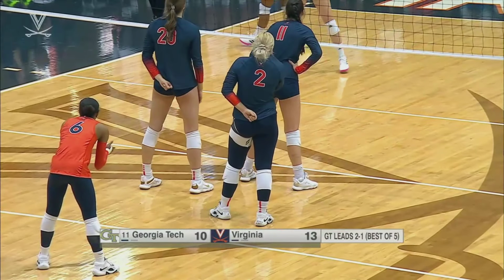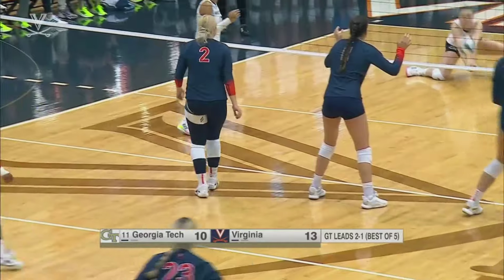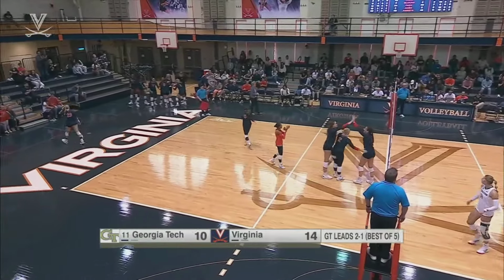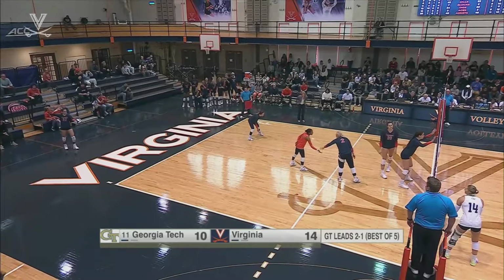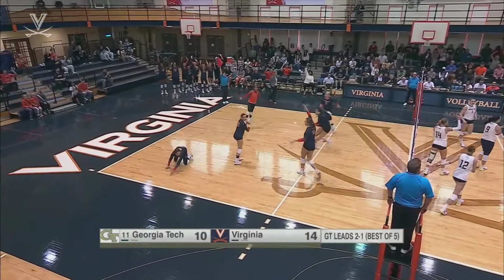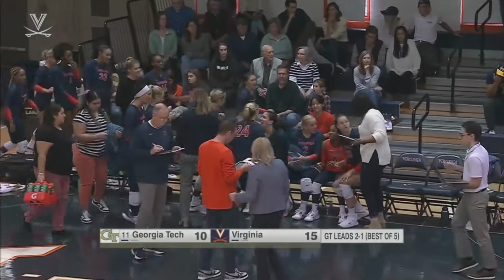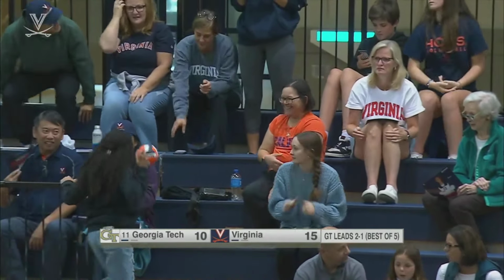Georgia Tech with a long huddle there after dropping their 7th straight point. Here's the serve from Trueblood. Denial at the net, and Virginia up 14-10 in set number 4. This place is electric. Trueblood, here's the serve. Bertolino pops it up in the air. A backside swing and an attacking error. 15-10 Virginia. Michelle Collier calls timeout. The Cavaliers defending their home court. 15-10, Virginia up by 5. We'll be back in a moment. It's a fun one on the ACC Network Extra.